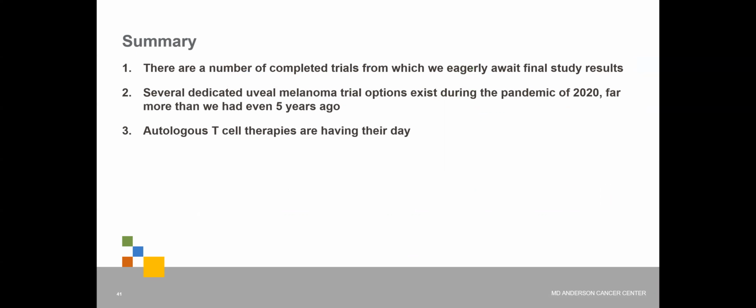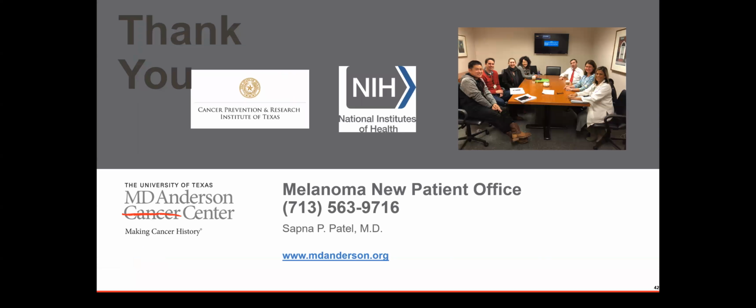So there are a number of completed trials, as I mentioned, and we're anxious to see the results from those studies. But what I hope you see is that there are several dedicated uveal melanoma trial options that exist even during this pandemic of 2020. And so we have far more options right now during a pandemic than we had even 5 years ago, let alone 10 years ago. And really, autologous T cell therapies, in my opinion, are having their day, as are intratumoral therapies. I think these are two of the most exciting treatments that we have right now.